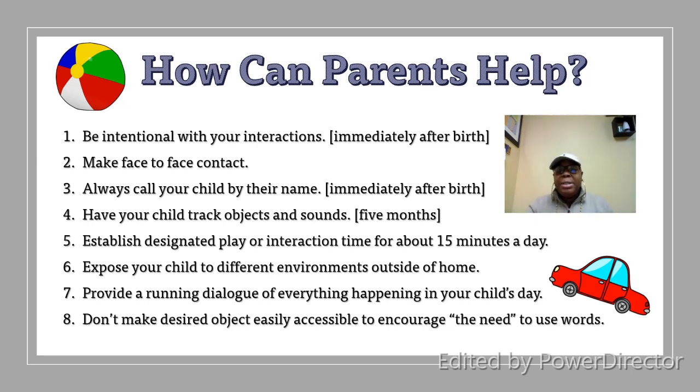Now, how can parents help? Number one, from day one, immediately after birth, you have to be very intentional with your interactions. One of the things that I see a lot when parents come into my office is that they assume that their babies are going to pick up off of the things that they say. Babies don't know to do that. You will have maybe 50% of them that if you don't do anything intentional, that they will be able to pick up on that. But my thing is, be intentional with your interactions from the beginning.